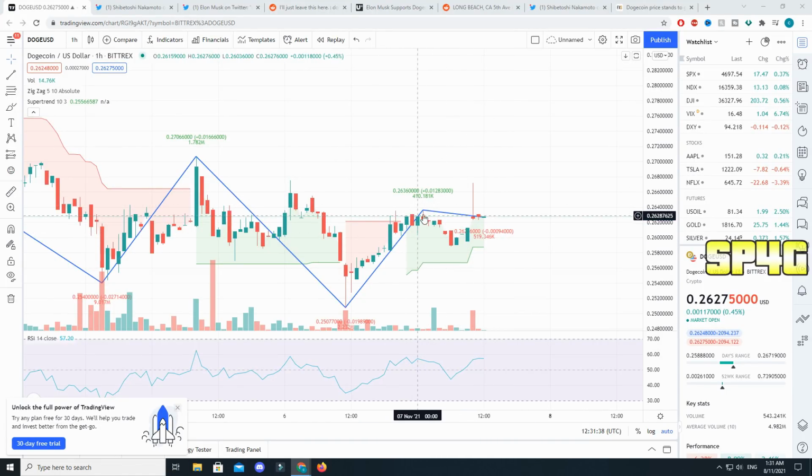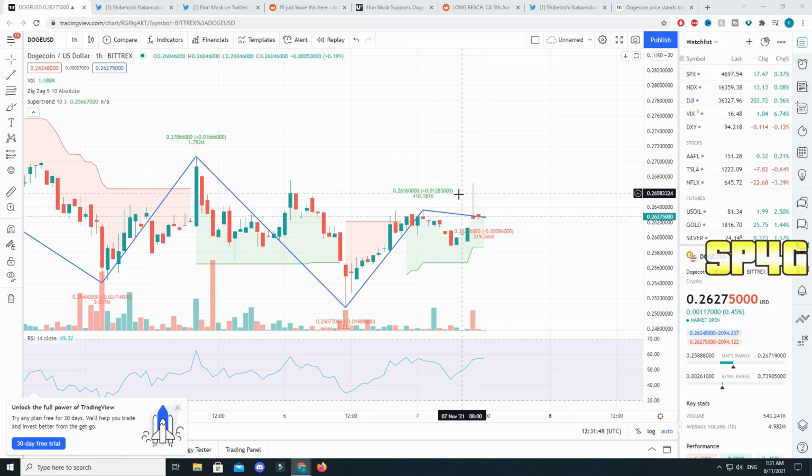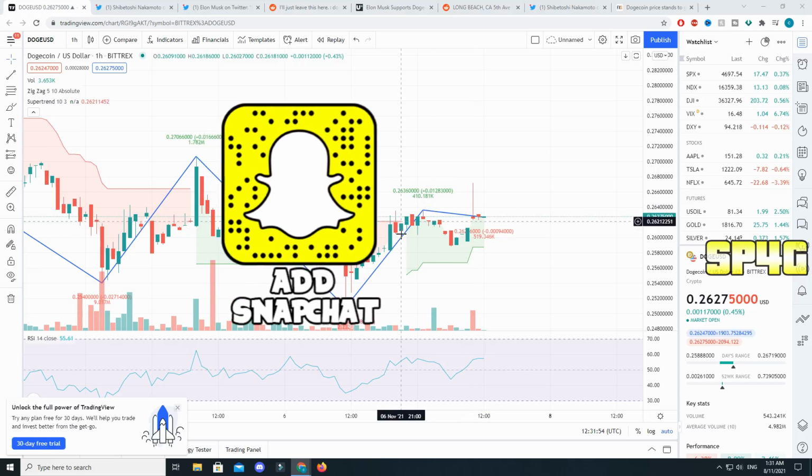Today we're going to be talking about the altcoin Dogecoin. If you guys have not been paying attention to the chart, I promise you're missing out on some big gains that are about to be taking the whole market by storm. There is some big news that has come out towards Dogecoin and the chart is looking pretty fresh.